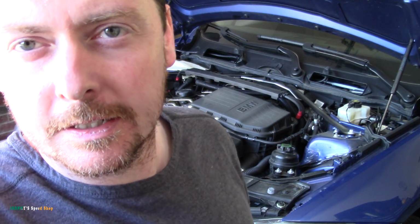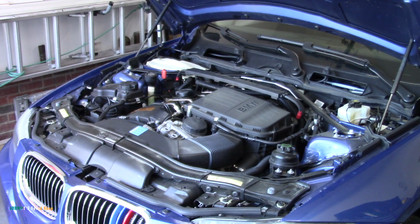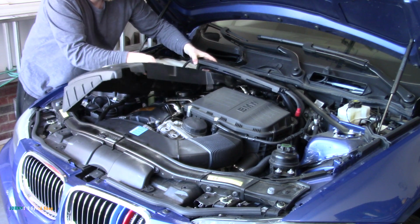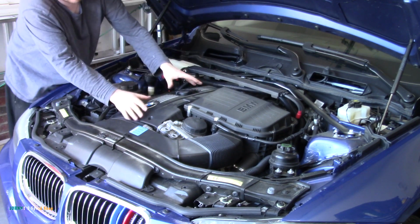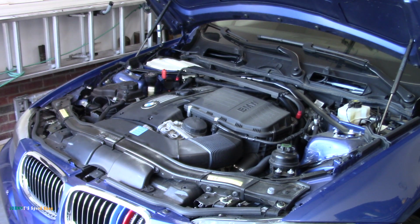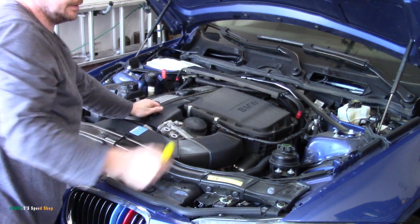I'm going to throw the engine cover on it while it's running, because I'm going to do an oil change on this as well before I take it for a drive and warm it up. Is that a misfire?